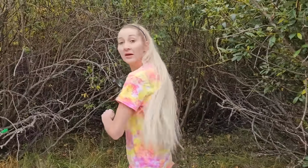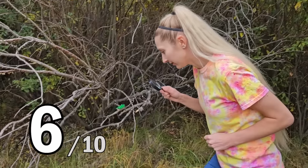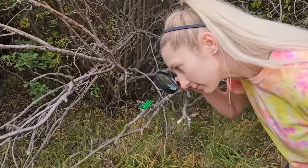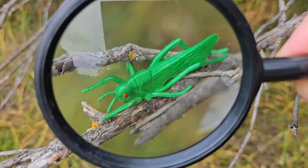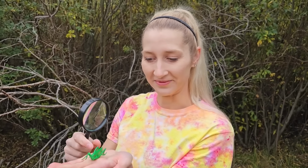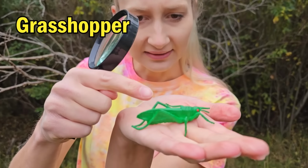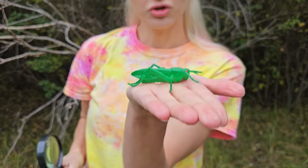We're looking for bug number 6. Oh, look, right here, I found a bug. What bug do you think it is? Tricky one. It's a grasshopper, yeah. Grasshoppers have really big back legs that are really strong. They can jump and hop really high and really far.